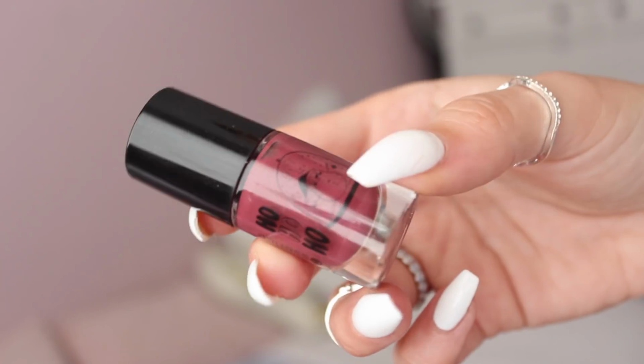Number 20. It says, do my nails is my cardio. Did we get more nail product? Do you think we did? I'd be shocked if it's nails. It's nails! Another nail polish. This is Ho Ho Ho, and it's this kind of burgundy shade. I actually really like that colour. It's actually a really nice colour.